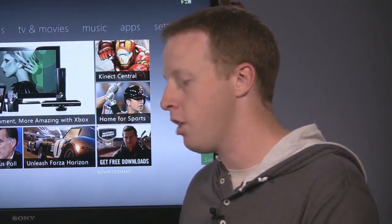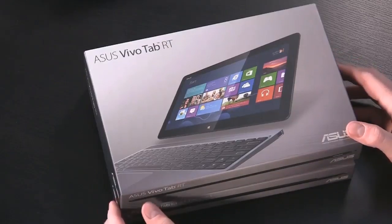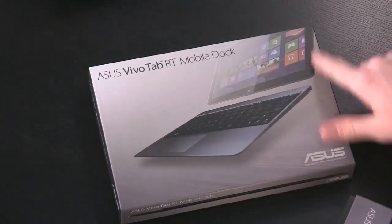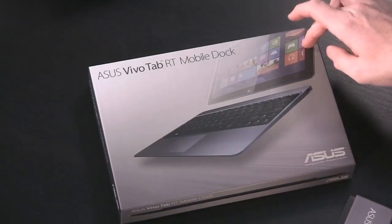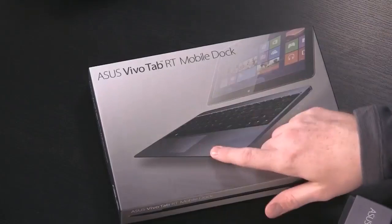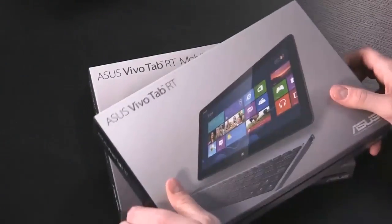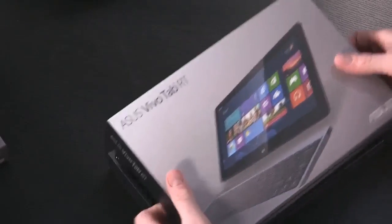So if you look here, you'll see we've got our ASUS VivoTab RT. We also have, they sent us the VivoTab RT mobile dock, which is, in a similar vein to what the Transformer tablet series did. You've got your tablet, and then this adds keyboard, trackpad, and an additional battery as well. I'll just go ahead and move that out of the way for now and start with this.